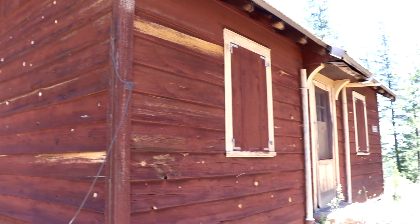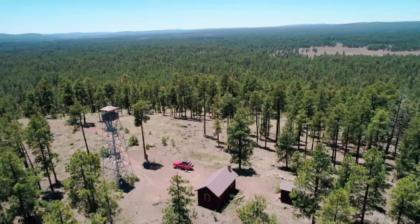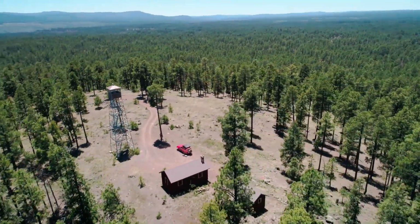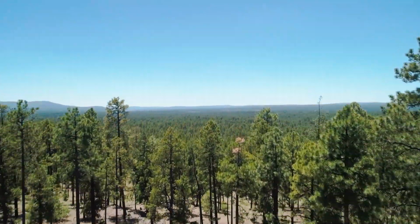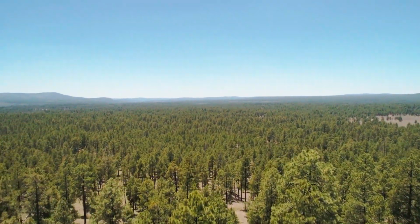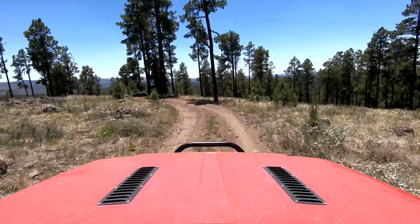It is unclear if the lookout is still staffed today, although since everything appeared to be in decent shape, it could be used on an as-needed basis. I returned to the Jeep and started back downhill. I carefully picked my line on the way back down.